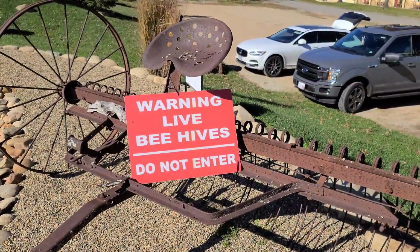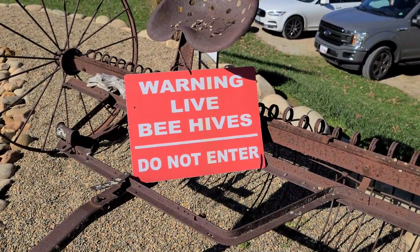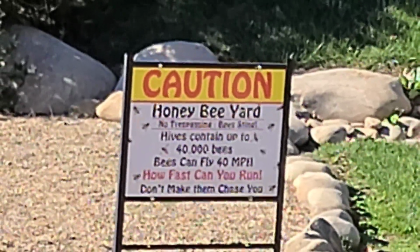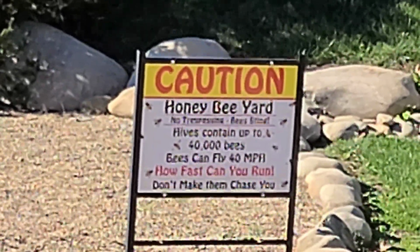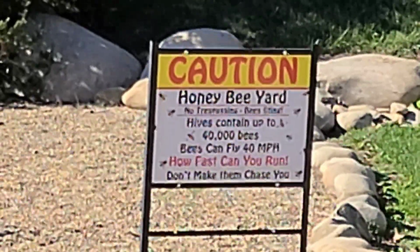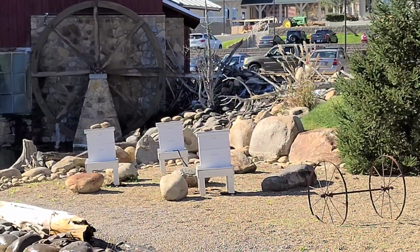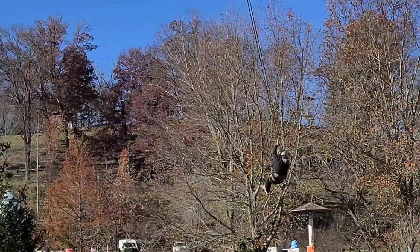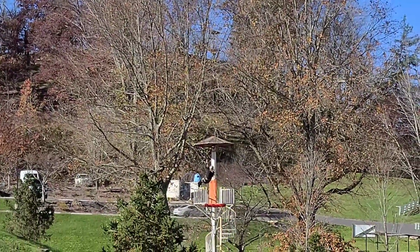Okay, we come up on a hazard at this restaurant though. Look at that. Warning, live beehives. Do not enter. There's a little warning sign. Also, bees can fly 40 miles an hour. How fast can you run? Don't make them chase you. And there they are, but we'll stay away from them. We'll just come here and get something good to eat. And you gotta watch above your head. Might get hit by a zip liner. Dangerous outside here.